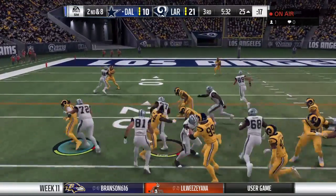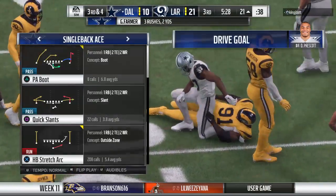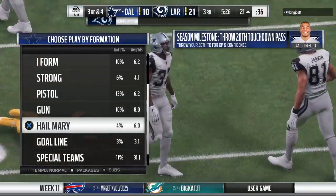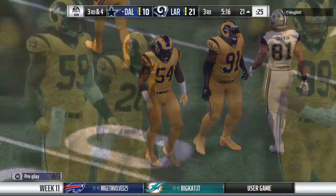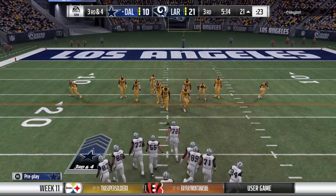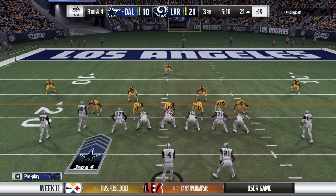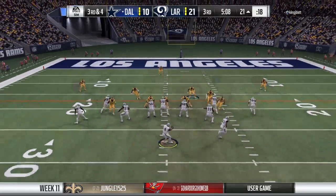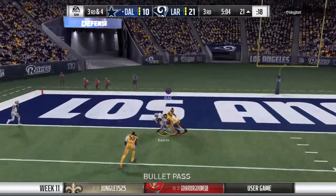And now here's a carry heading left. They'll be brought down at the 21 after a pickup of 4. On any running play that's called, they're always hoping that it's going to break big and go the distance. But when you get a nice gain like that, you're able to do so many things anyway. You can come back and run essentially the same play again, continue to move the ball on the ground, or you can decide to throw the ball now because usually you have the defense back on its heels.